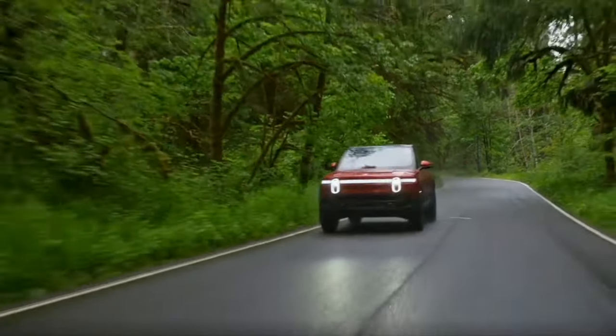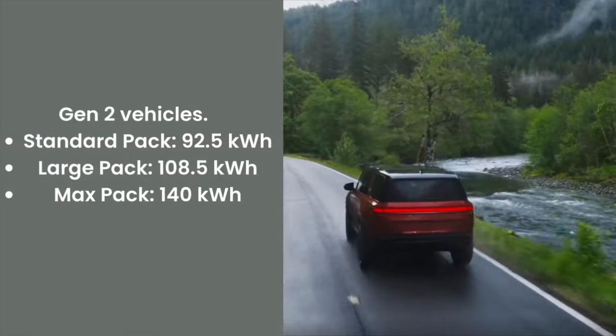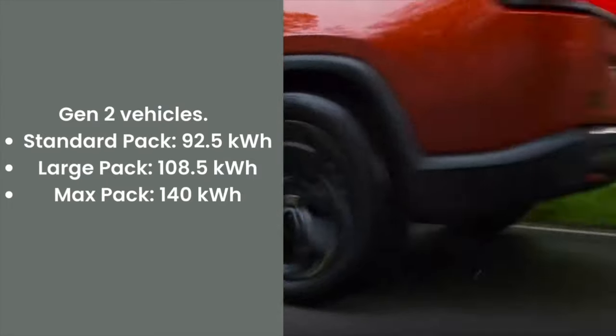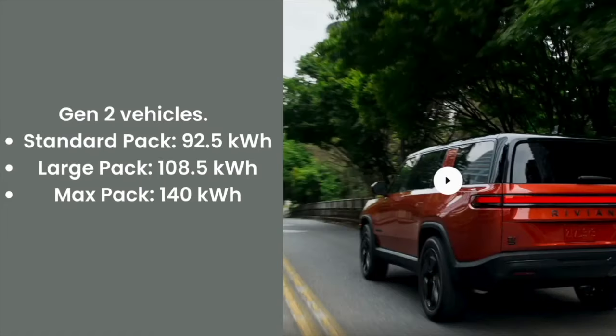The Gen 2 standard pack at 92.5 kilowatt hours is tailored for efficiency-focused drivers. The large pack, offering 108.5 kilowatt hours, strikes a nice balance between range and power, and the max pack at 140 kilowatt hours remains the go-to for those needing maximum range and capability, especially if you're towing. But you may be asking yourself, how does this compare to Gen 1?